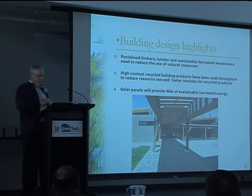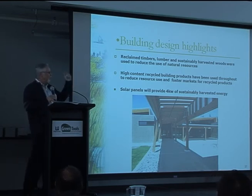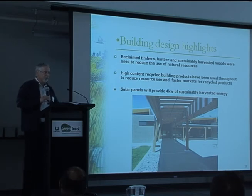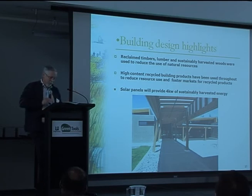Reclaimed timber, lumber, sustainably harvested wood. You probably noticed as you walked in under the covered walkway the large timbers. Those are all reclaimed from the Rainier Cold Storage Warehouse, resanded, refinished, and put up. And instantly when those timbers went in, people started telling me how much they liked them because they added so much character to the building instantly.